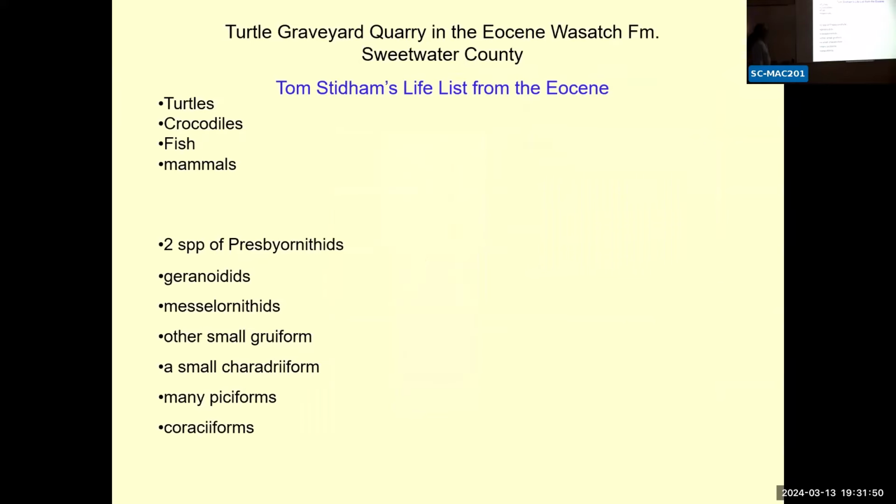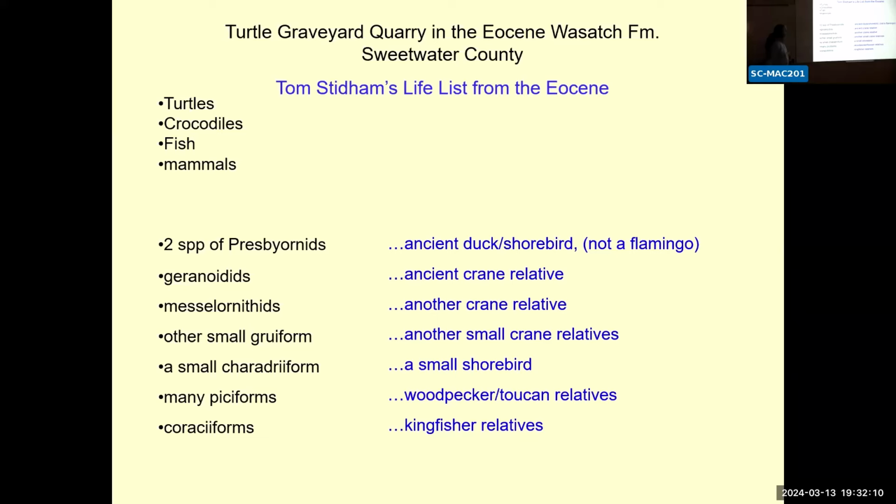One cool site in Sweetwater County, Tom Stidham is a paleontologist who specializes in fossil birds. They found a site called Turtle Graveyard. I guess it has a lot of turtles, and it has turtles, crocodiles, fish, and mammals, and all these birds, which are explained right there. So presbyornids, a duck, shorebird, crane relatives, another crane relative, a shorebird, and woodpecker, toucan relatives, and then kingfisher relatives again. We saw them earlier.